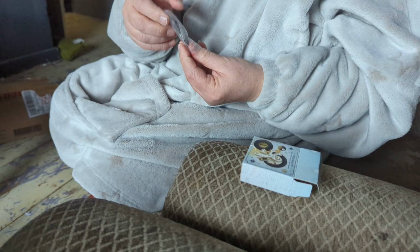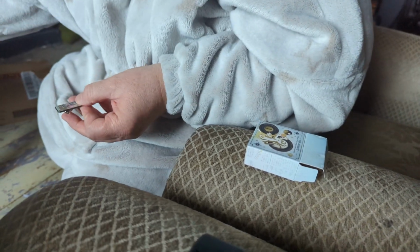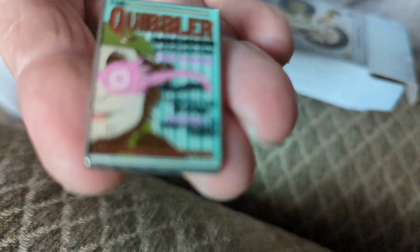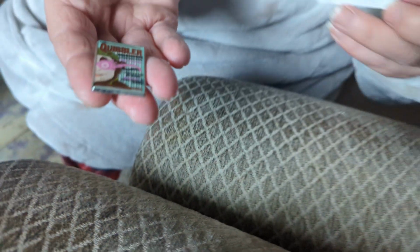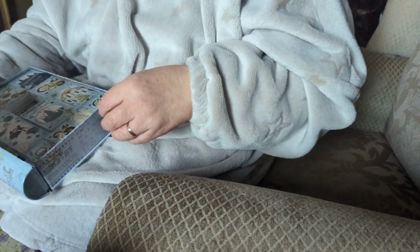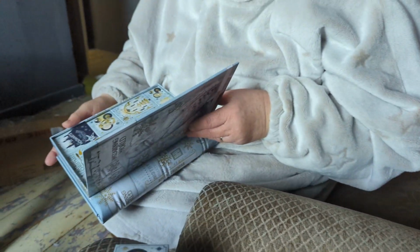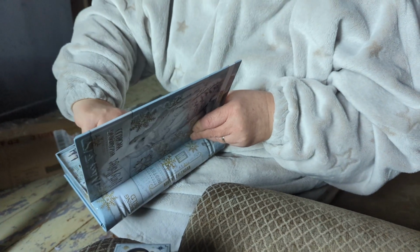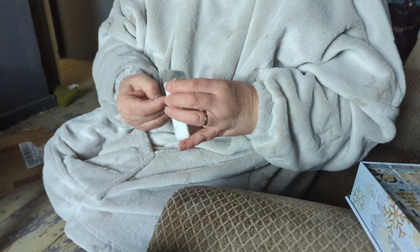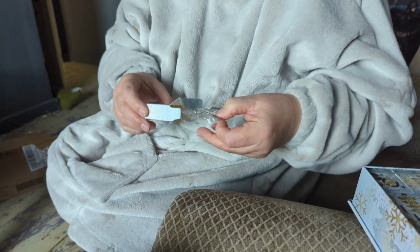Obviously, it's all Harry Potter themed. Oh, that is so cute. Little Quibbler. So where's number two then? Are they in order? No! Five. Ooh, number two is a big one. Oh, that is well cute.